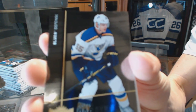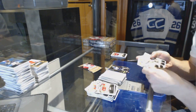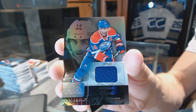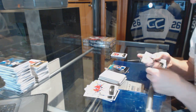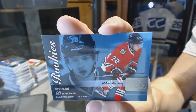Metal Universe for the St. Louis Blues, Colton Parayko. Flair Showcase jersey for the Edmonton Oilers, Jordan Eberle. Flair Showcase Blue Ice, numbered to 199 for the Chicago Blackhawks, Artemi Panarin.